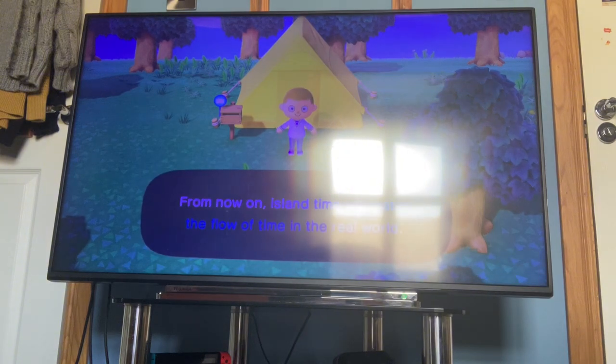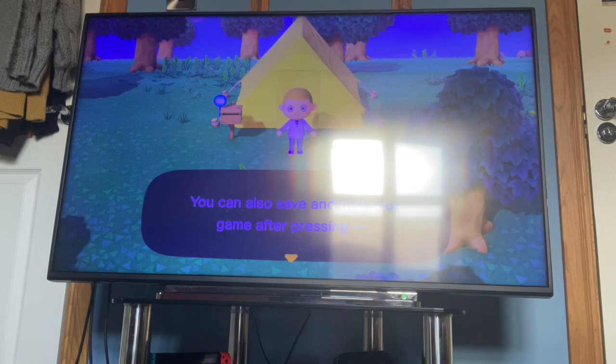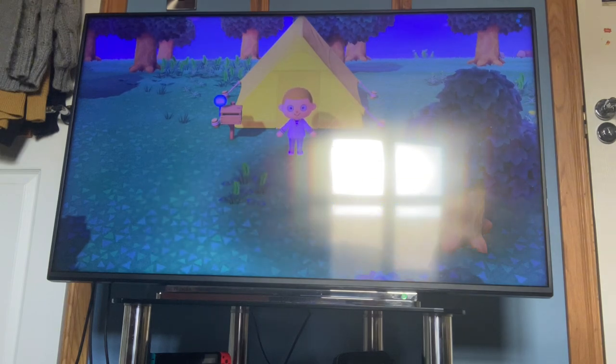From now on, the game will be matched to the flow of time in the real world. Do not touch the power button. And when you see the autosave icon in the top of the screen, you can also save and quit. Alrighty.